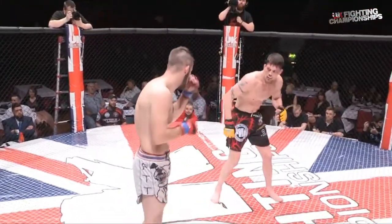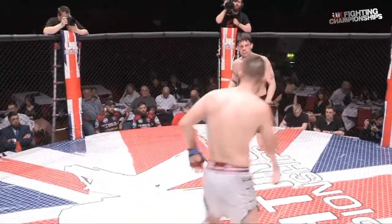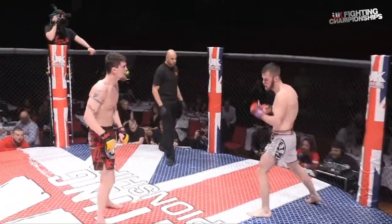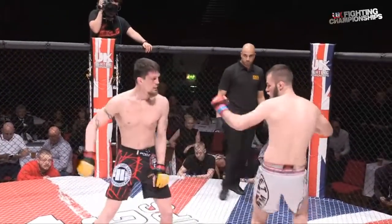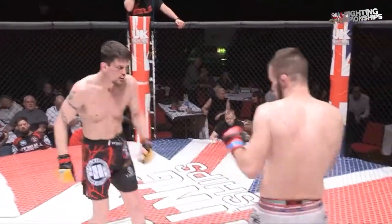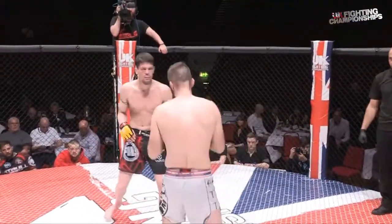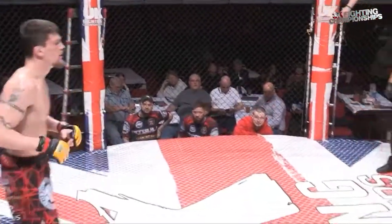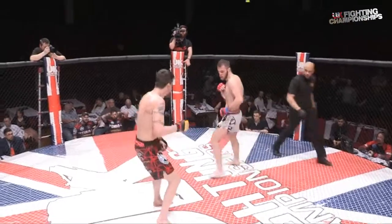Yeah, it's like the isometric holds, and it burns. Nice left hook there from Hope. You're not just lying there or standing there. You're actively using your strength to hold a position, stop yourself being taken down. So while it doesn't look that taxing, it is actually one of the more strenuous places you can fight.